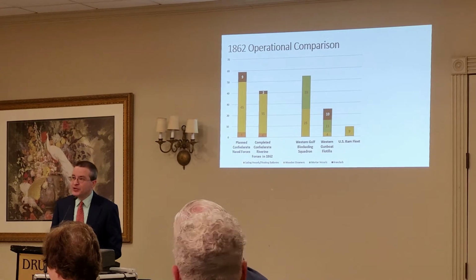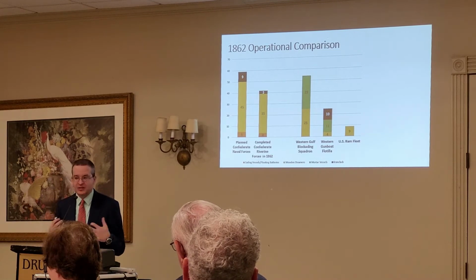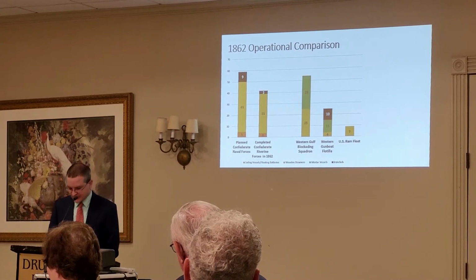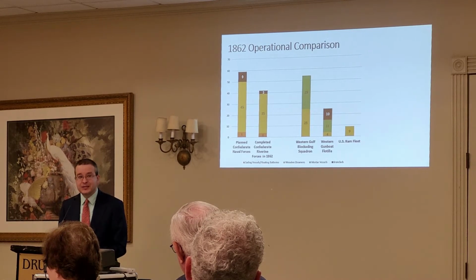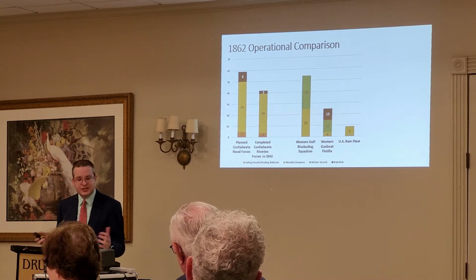So let's talk about ambitions and goals. This is what both sides brought to bear in 1862's naval campaign. We keep talking about they're trying to build naval forces. This is the naval forces built. The Confederacy tried to build a significant naval force. 9 ironclads. They tried to construct and convert 45 wooden steaming vessels, as well as another 5 floating batteries, that's basically a floating fort without engines, or sailing vessels.